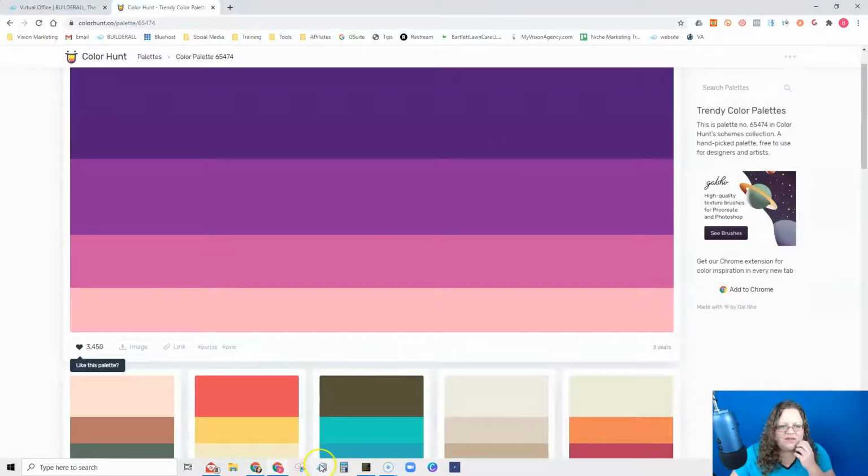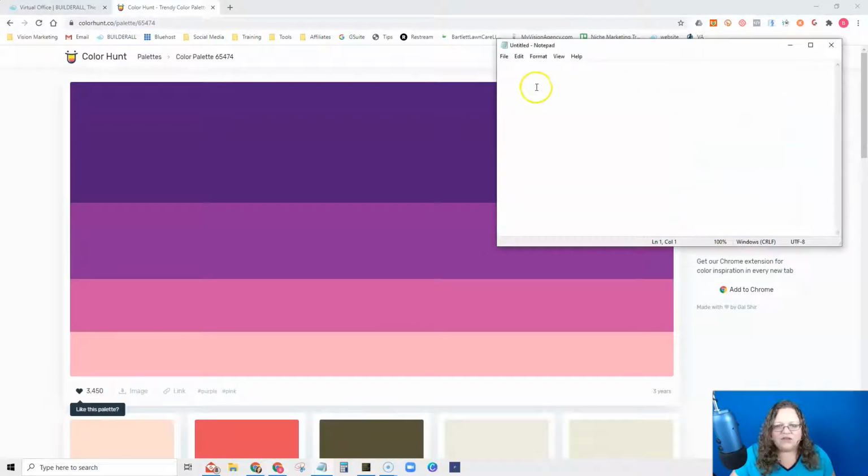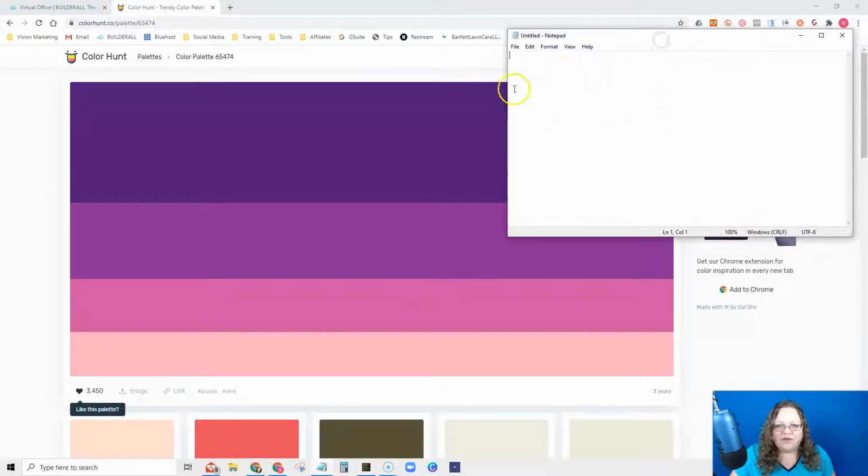What I like to do once I've selected a color palette is pull up my notepad, which is just an app inside your desktop computer or laptop. It's basically a little notepad that you can use. The important part about this is you want to get the hex codes. You can see these codes here are for this exact color. So when you're ordering promotional materials or creating your logo, you want it to be this exact color.